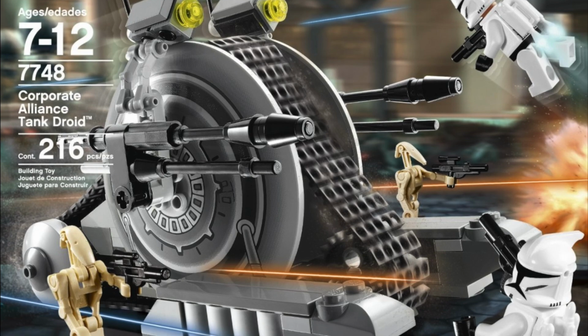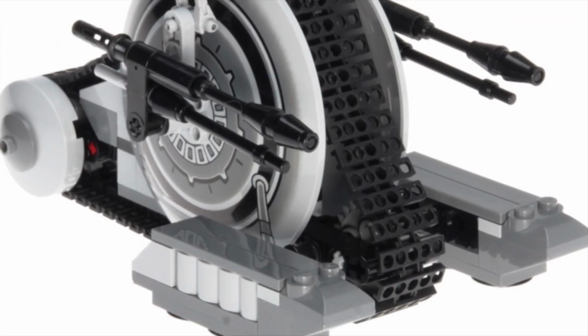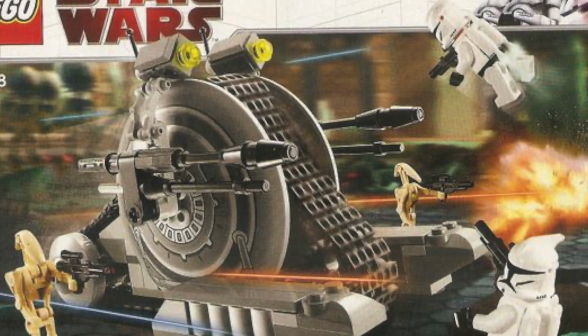You had 2 clones, 2 battle droids, and then the really cool Corporate Alliance tank droid, and it was a rather cheap set, $25. And don't get me wrong, it was by no means the flashiest thing on the shelf back then, but it was a really fun, functional build that honestly looks a lot better than some of the later remakes.